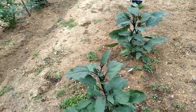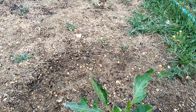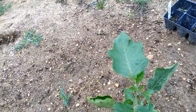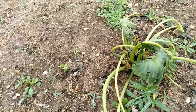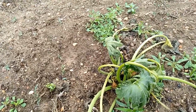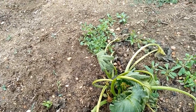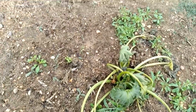Eggplant doing good. Japanese Ichiban. I think those are pentong eggplant. That's doing good. That one's doing good. That zucchini right there, we got a lot of rain and wind, and it blew that thing up out of the ground. I mean, just snapped it off right at the base. I popped it back down in the ground, but I don't think that thing's going to do nothing.